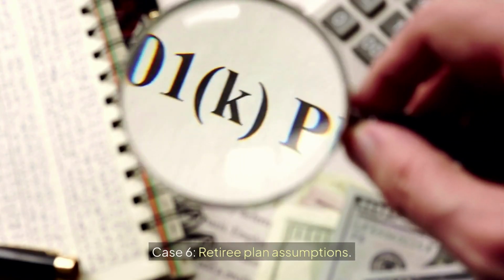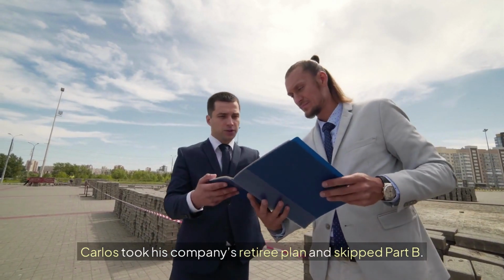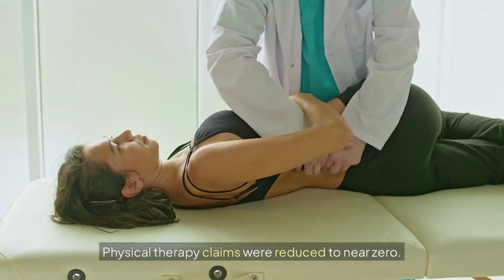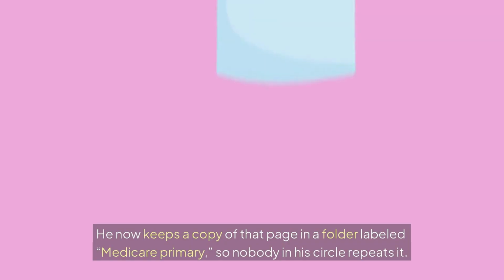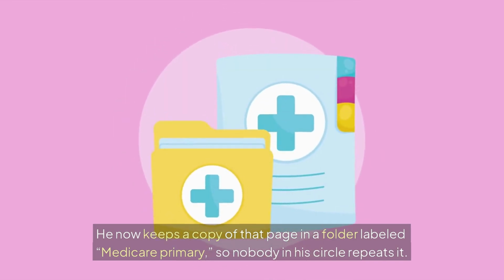Case 6, Retiree plan assumptions. Carlos took his company's retiree plan and skipped Part B. His retiree booklet said Medicare is primary, but he missed it. Physical therapy claims were reduced to near zero. He enrolled in Part B mid-year and the bleeding stopped, but the earlier bills stuck. He now keeps a copy of that page in a folder labeled Medicare Primary, so nobody in his circle repeats it.